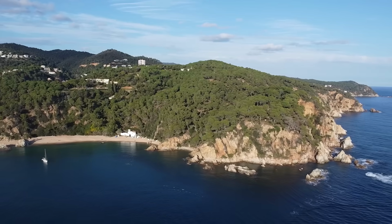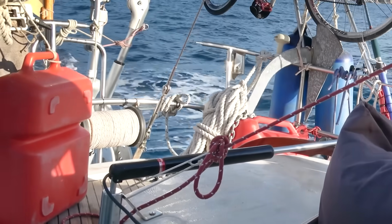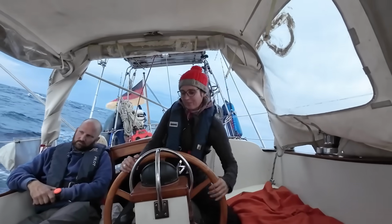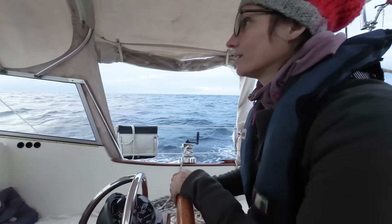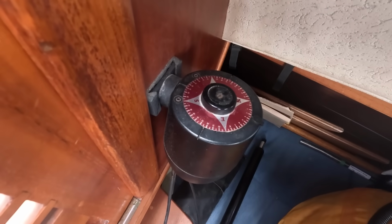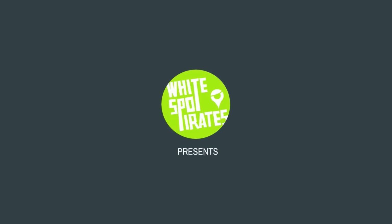We're safely tucked away in Cala Canyelles, waiting out some heavy weather before continuing our journey. Remember that faulty autopilot that quit on us during our first passage? Well, Flo has been trying to order a new one, while I've been debating whether we should just crack it open and see if there's a way to fix it. So, let's take a closer look at this old Autohelm 2000 and find out if we can bring it back to life and save a bunch of money.